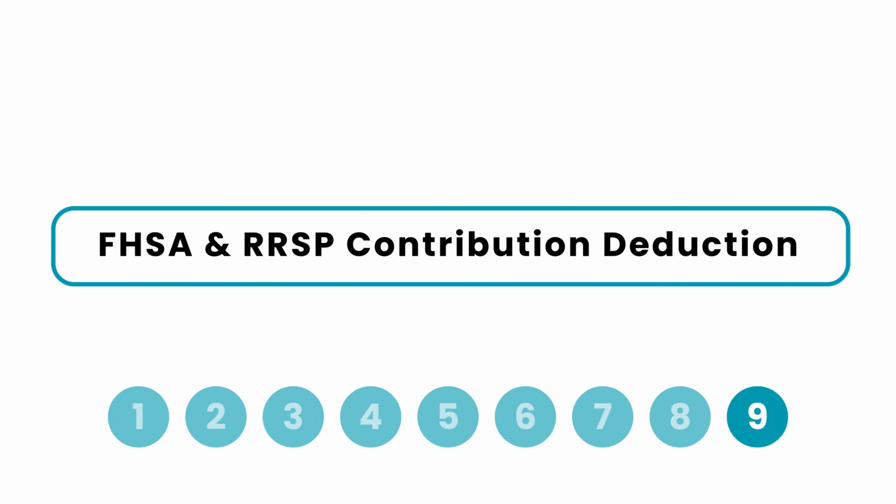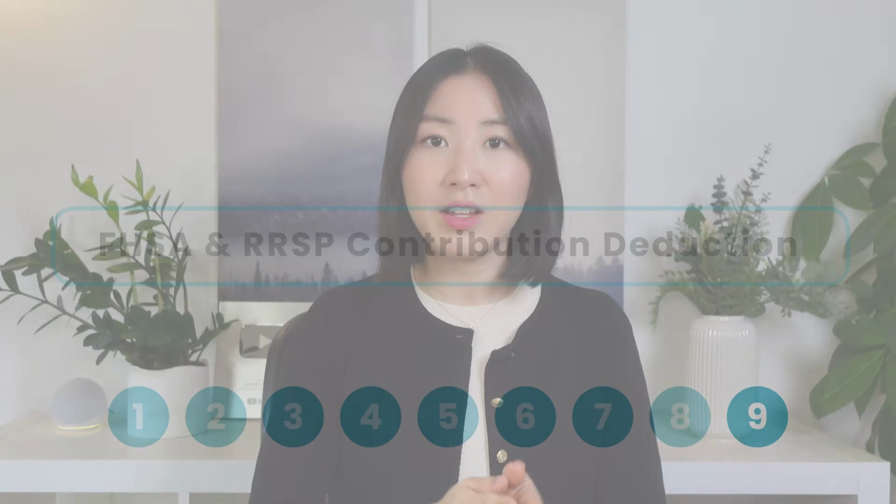9. FHSA and RRSP contributions. Making contributions to your FHSA, which stands for the First Home Savings Account, or your RRSP, which stands for your Registered Retirement Savings Plan, are tax deductible. And of today's list of tax deductions, this is an amount that you can voluntarily choose to contribute and actively plan to not only lower your taxes, but invest for your future.